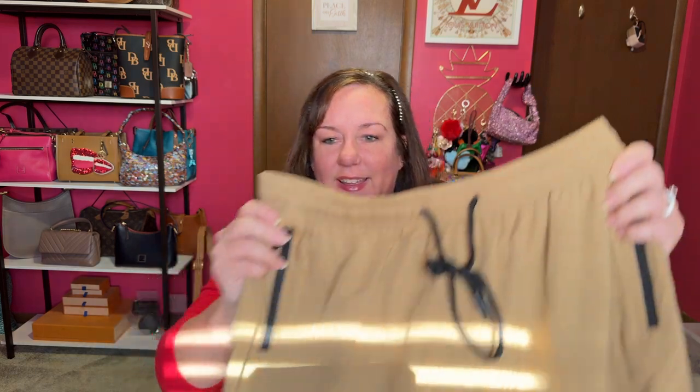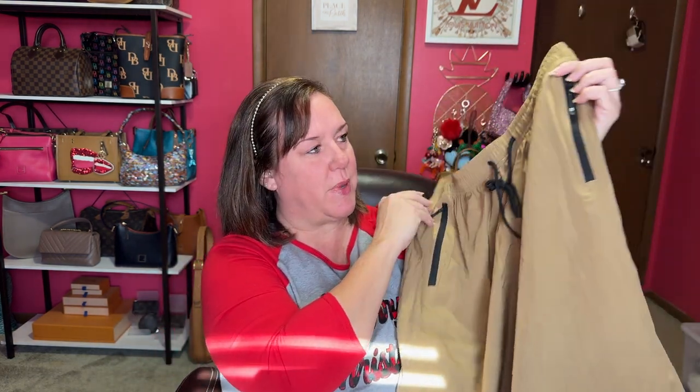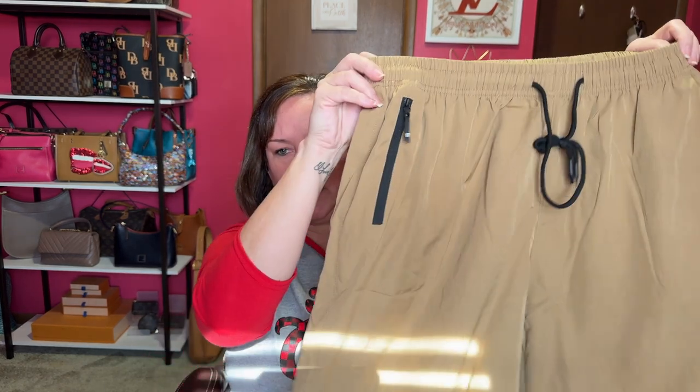But this is my husband's favorite pair of shorts, and this is probably like his fourth or fifth pair, and they have the zippers down the sides for security, so he thinks these are comfortable, and it's like a khaki, just a regular shorts. But I'll have all the links down below if you're interested, or for your hubby or significant other.